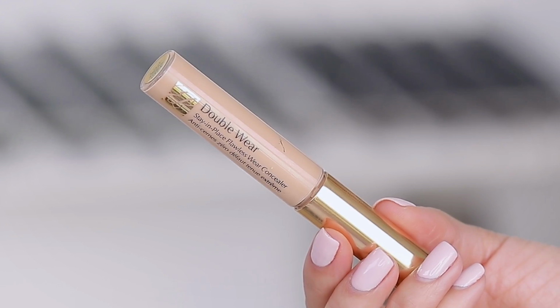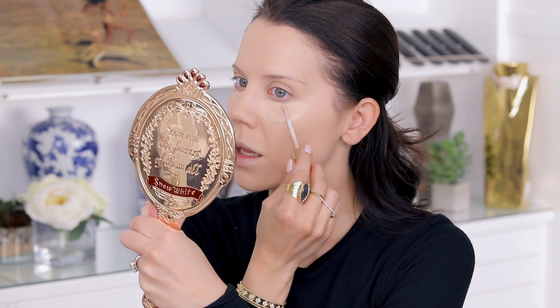I am still totally stuck on this concealer. This is the Estee Lauder Double Wear, and I just feel like it does such a nice job of canceling things out, and it doesn't crease or bunch up on me. So I'm just going to apply this underneath my eyes and blend it out.